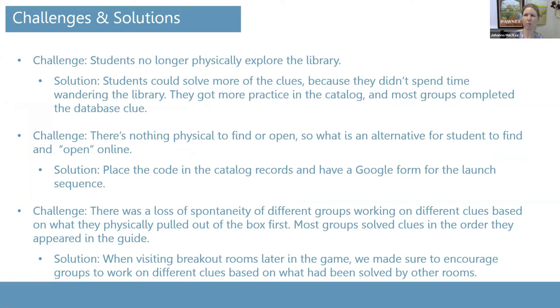So again, we like the in-person because it actually gets the students out into the library and going to different floors and using the call number. We obviously can't do that in the Zoom version. The benefit with the Zoom though that we did find was that they can solve more clues. So often in an in-person, each group might only solve one or two clues and that's it. Whereas in the online, you usually solve a lot more, which means you have more time in the catalog. And usually most groups make it to that article clue, so they get some experience in the database as well.